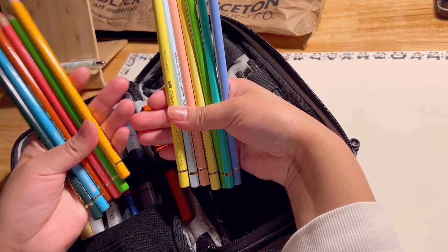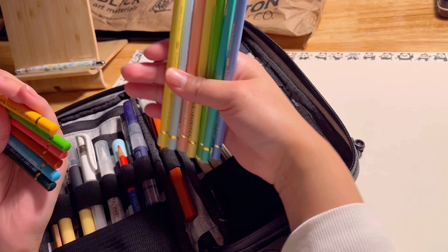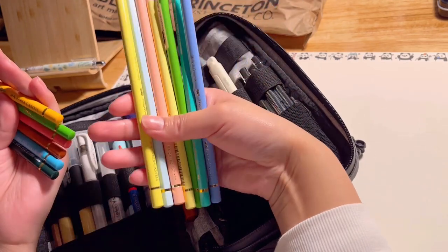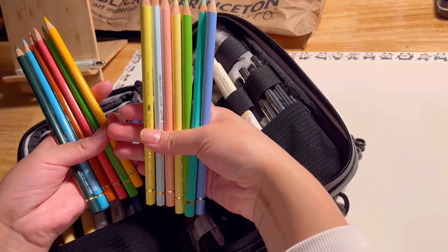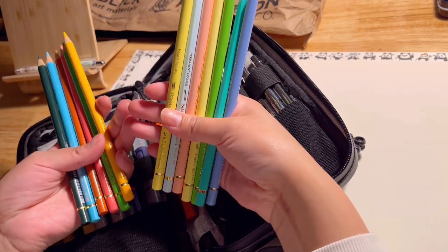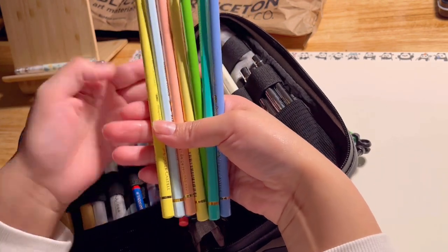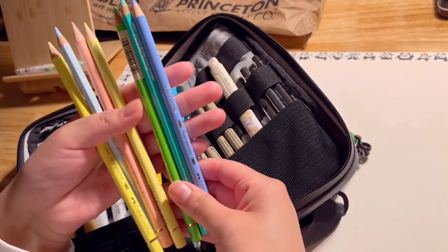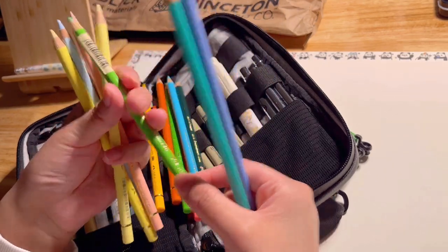So this is mostly the color palette that I would be working with. This is the color palette that my friend usually really likes, which is just a lot of pastels. Still vibrant colors, but they're just in pastel. And then these ones, I couldn't find any pastel of green, so I decided to get this one, but it works really well with the pastels.